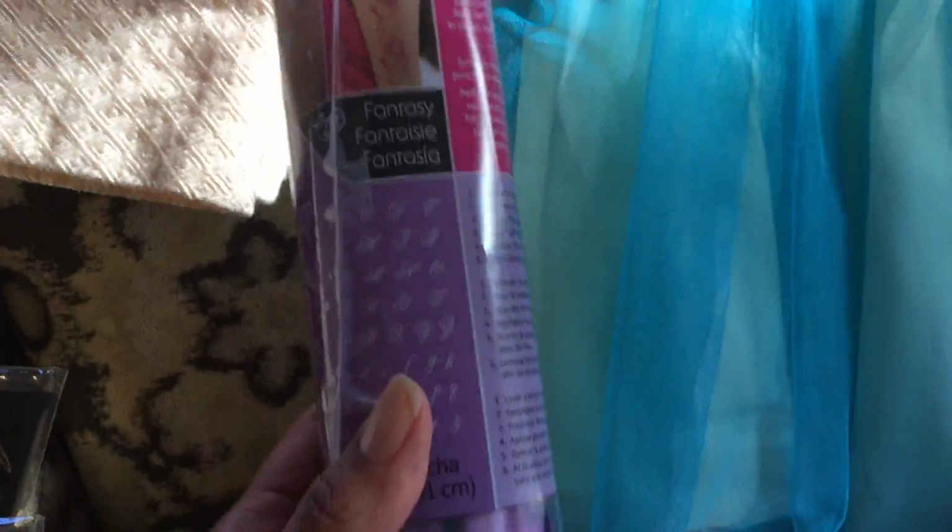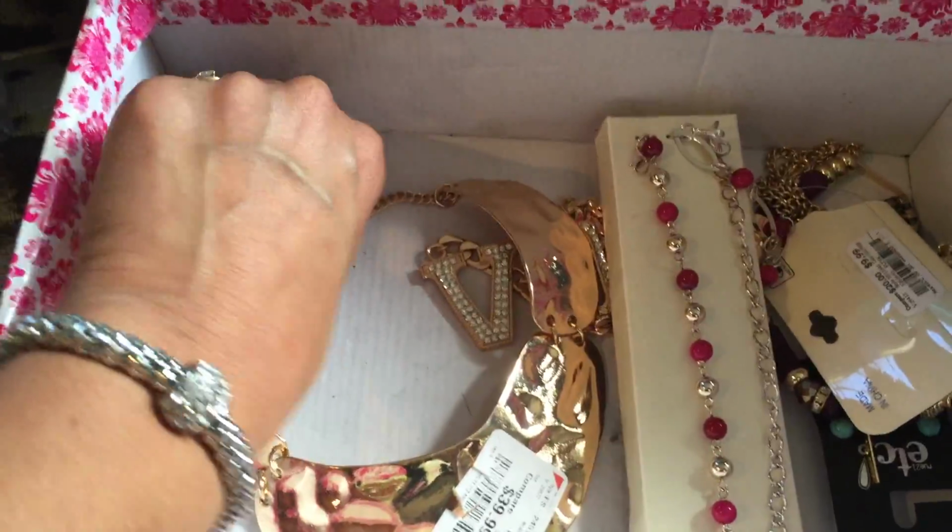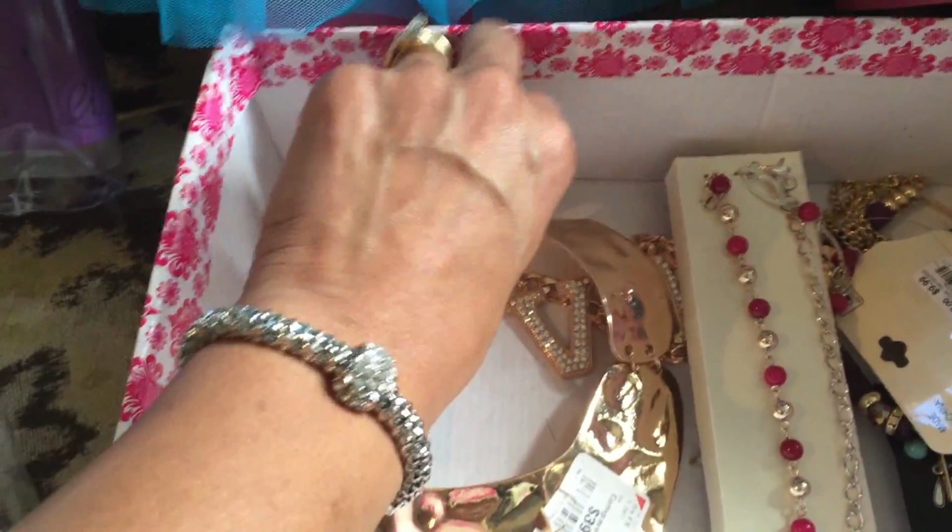Here are some stencils, and they call this body art stencil. I found this big box of jewelry, just a shoe box of jewelry. Most of this stuff is packaging. Oh, look at this bracelet. I'm glad I showed you. The bracelet I'm wearing was in here.